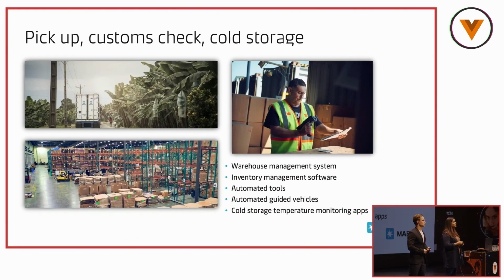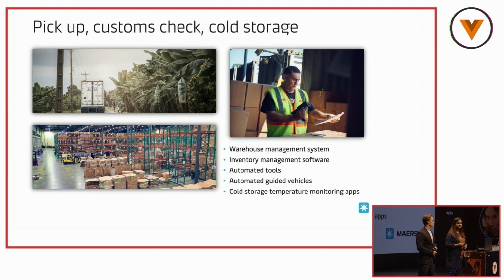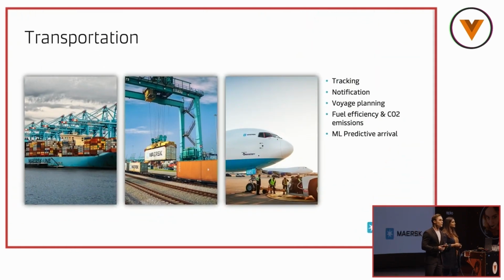The day has arrived for the bananas to be picked up. The packaged bananas are then loaded into a container and transported on a truck to a cold storage warehouse. The cold storage warehouse also helps the bananas to be kept in good condition. And it's where the pre-inspection checks take place to see if they meet the export standards. The warehouse manages its operations using different technologies, like automated software and tools, like warehouse management systems, inventory management software, etc.